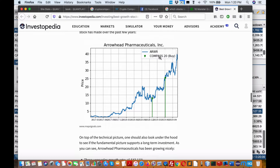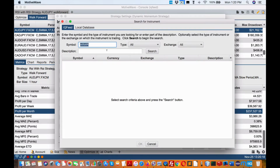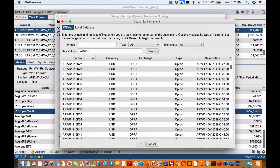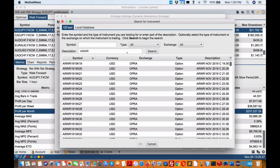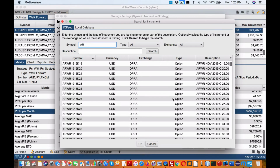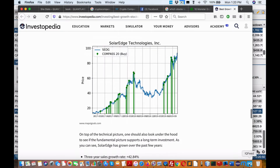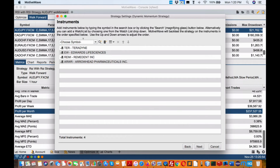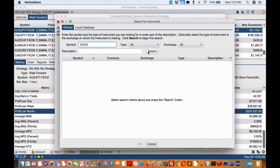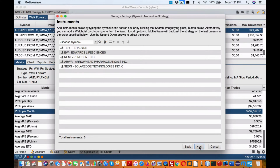But it'll be interesting. So we have ARWR, search. Arrowhead. It's a future of some kind. ARWR, search. Stock, Arrowhead Pharmacy, yeah. So some of these are penny stocks. Solar Edge, SEDG, search. Solar Edge Technologies. Okay, so should I do more? We got 5. Let's just stop for now.